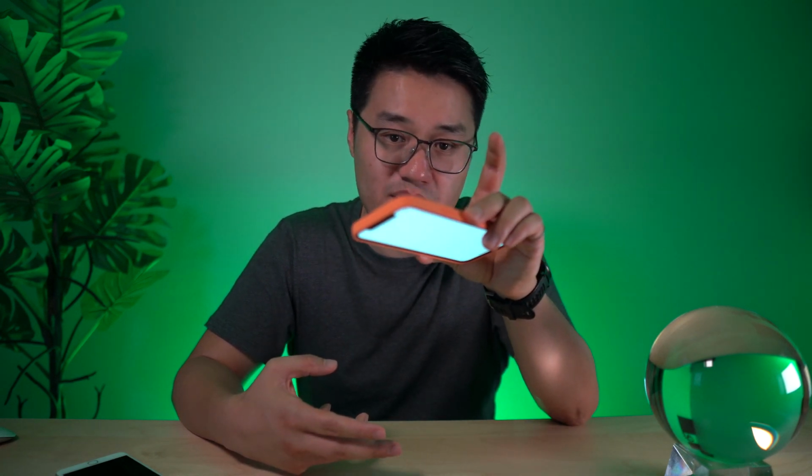And also, let me know what model and color you got. I got the Pacific Blue, and so far I love it. And this kumquat colored case is pretty awesome in my opinion.